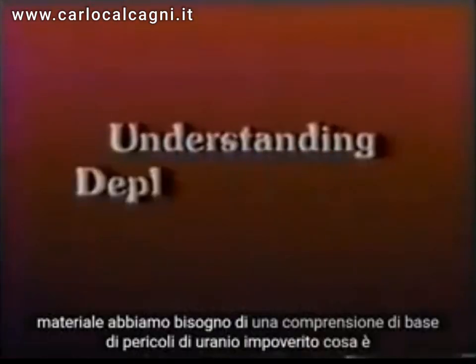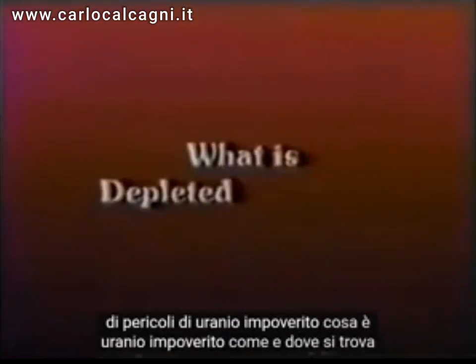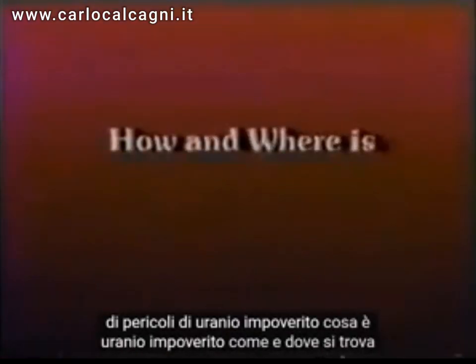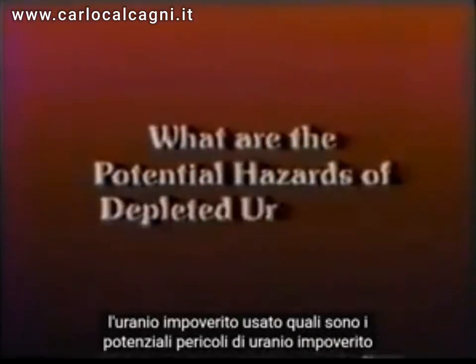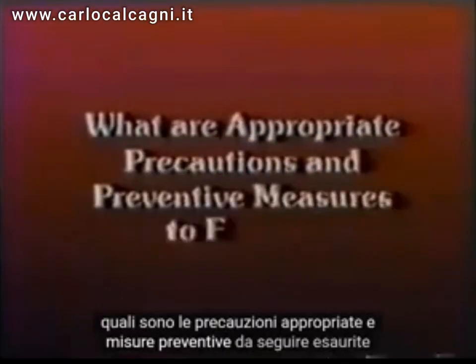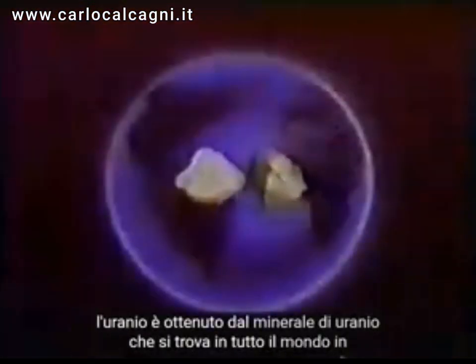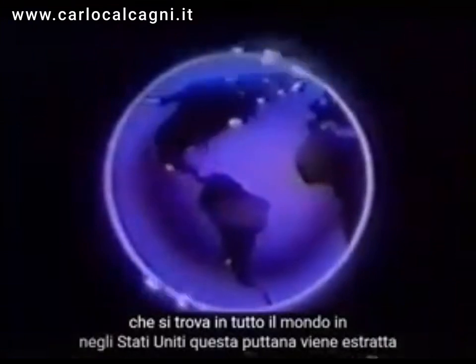We need a basic understanding of depleted uranium hazards. What is depleted uranium? How and where is depleted uranium used? What are the potential hazards of depleted uranium? What are appropriate precautions and preventive measures to follow? Depleted uranium is obtained from uranium ore, which is found throughout the world. In the United States, this ore is mined in New Mexico, Colorado, Wyoming, Utah, and Arizona.